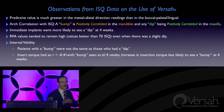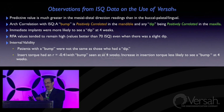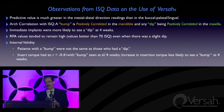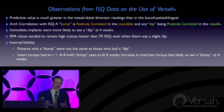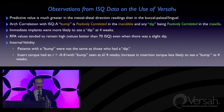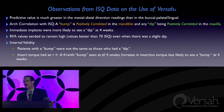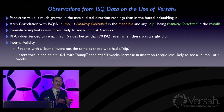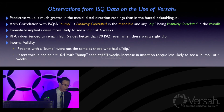So in other words, insert torque does not positively correlate with seeing a bump. So if you have a high insert torque, you're not necessarily going to see a bump. Whereas an increase in insertion torque is less likely to see a bump at 4 weeks. So we know that these two measures are not necessarily congruent, and you should start to look at things a little bit more from a biologic basis with ISQ.